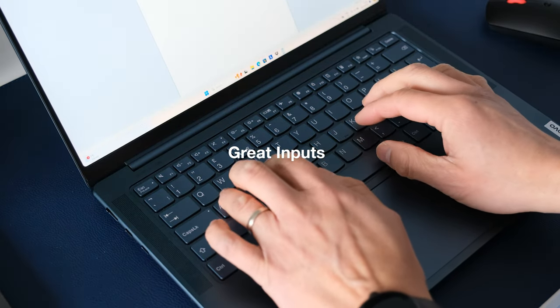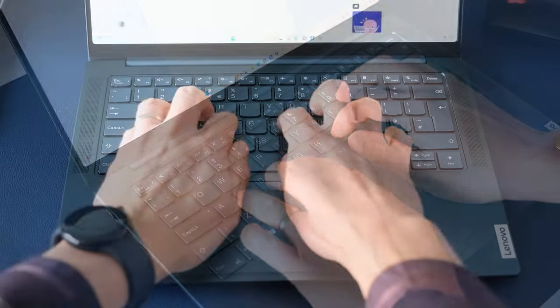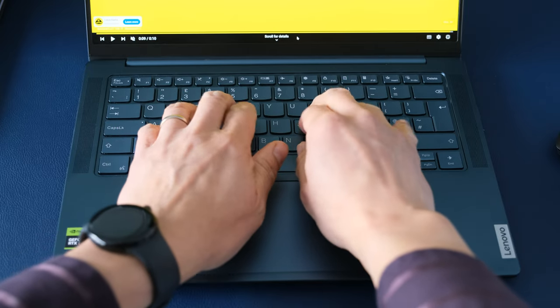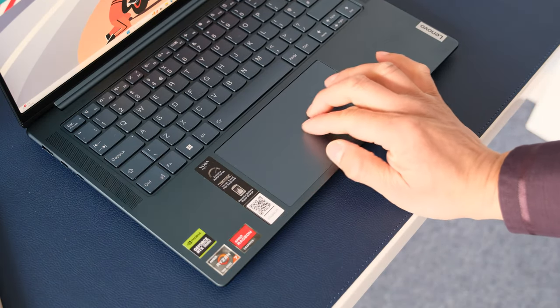Great inputs. Lenovo should know how to make keyboards, and the Yoga Pro 7 keyboard is no exception. Great key travel, well spaced out, and comfortable to type rapidly for long periods. The touchpad is smooth and generously large too.